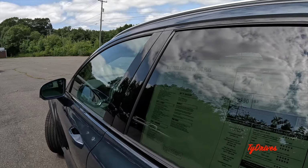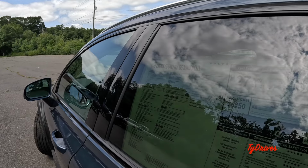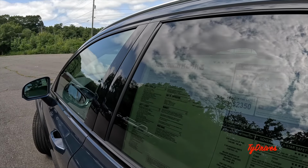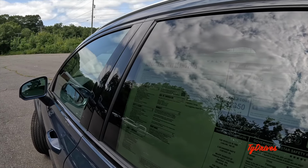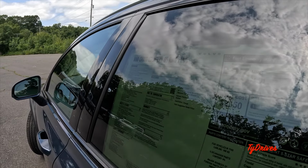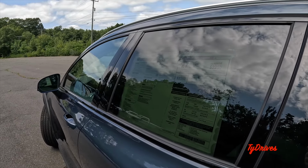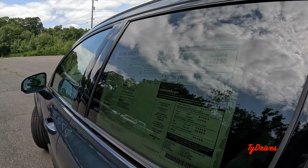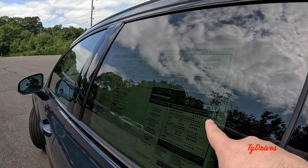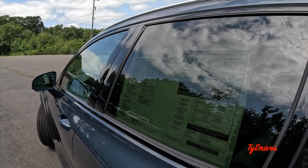Quick glance at the window sticker reveals we do have a couple of options added onto this one. The climate package, protection package, luggage cover, 19-inch wheels, Harman Kardon audio system, and a total suggested price of $55,025, including destination. And one other thing I wanted to point out to you, obviously this is a Volvo, so it's a very safe vehicle, five stars in almost every category.